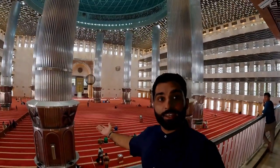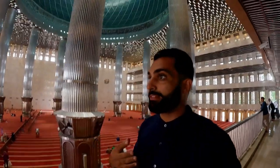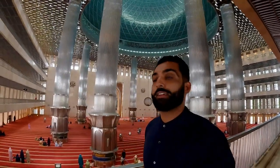Guys, if I could just show you how beautiful this is. I had the chills when I walked in here. I literally felt like, whoa, I've never been in a mosque this big. If you've done Hajj or Umrah, or been to Masjid al-Haram in Saudi, the ones in Mecca and Medina are the only ones bigger than this. This is number 3 in the world. It's really amazing to stand in here, guys.